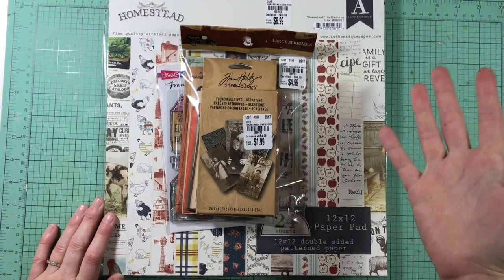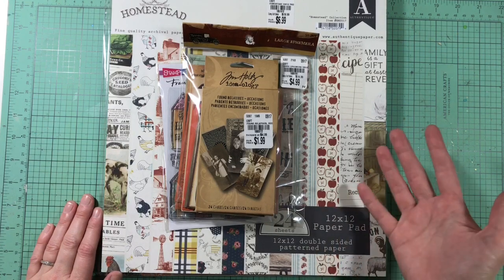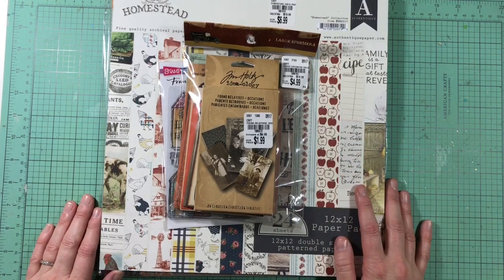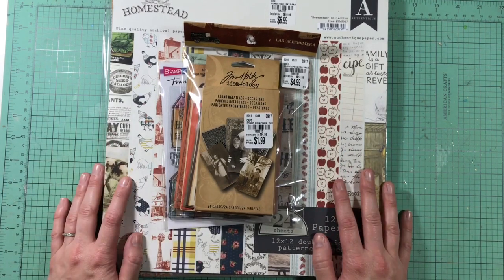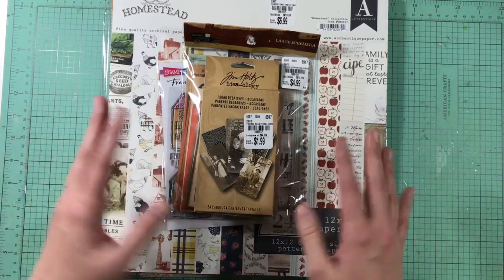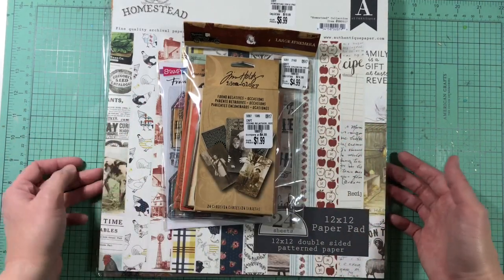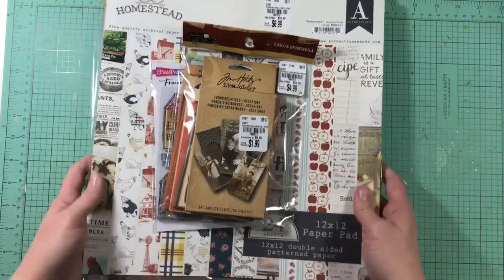Today was World Card Making Day, and I was super bummed because I didn't get to stay home and make cards all day. Instead, I went shopping. So I guess I wasn't too bummed, but anyway, today I wanted to share with you just a small haul. I picked up a couple of things at Tuesday Morning, Michael's and Hobby Lobby. So let me go ahead and start.